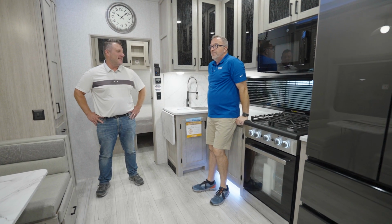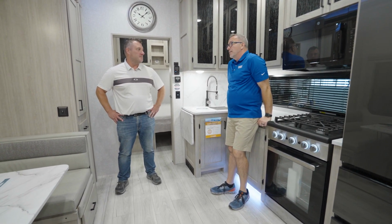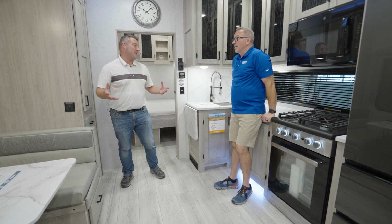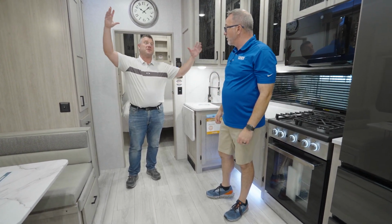That in and of itself, you don't really need a big boy truck, but you can have a fifth wheel type of travel trailer. Well, it feels like a fifth wheel when we're inside. And the longer you're in it, the more you feel the whole dimensions, right? There's so much more space.